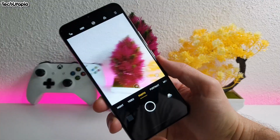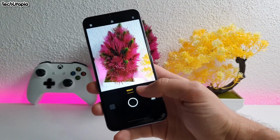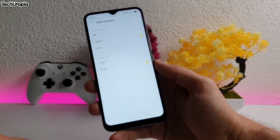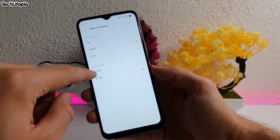Beautiful package. Okay, so soon now we're going to show you the camera samples and camera videos. Realme V3 has a night mode also, which is very impressive. Video itself, we're going to just show you right now the video resolution. It can even record 4K with the Dimensity 720, but of course limited at 30 FPS. At 1080p, it can go 60 FPS.